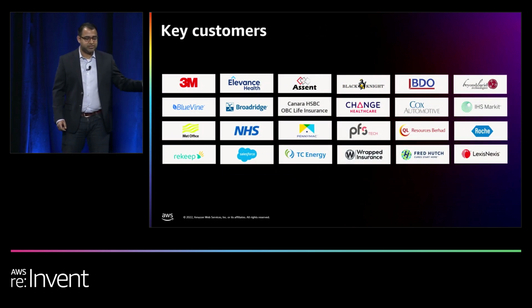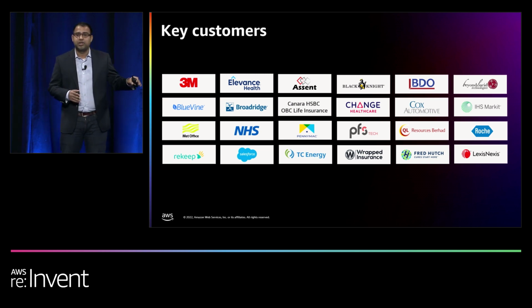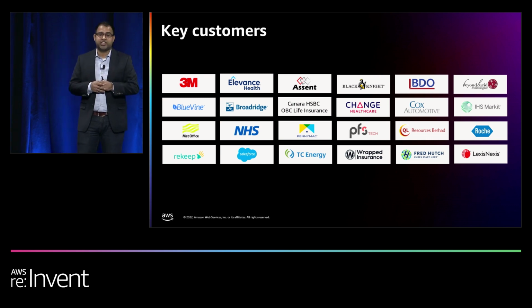So this slide here basically shows a handful of public customers that are referenceable. But overall, we have thousands of customers across different geographies and industries who are using Textract for a wide variety of use cases.